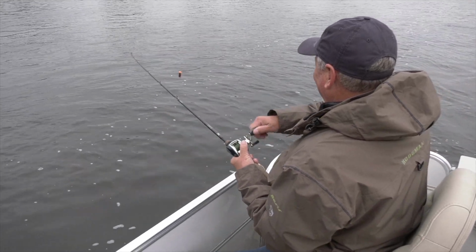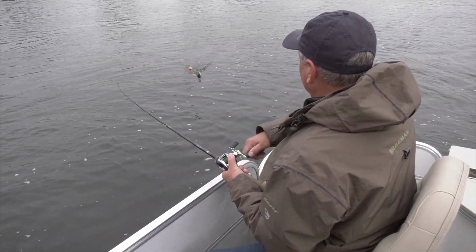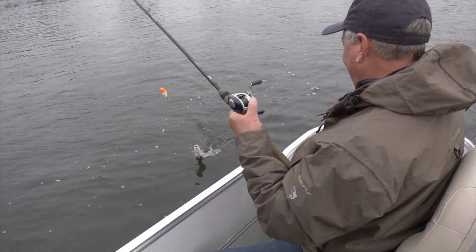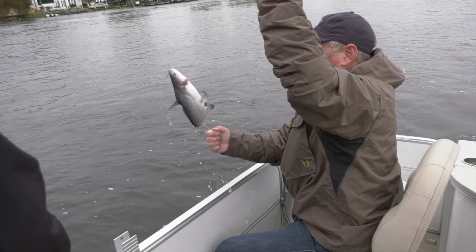Look out, I need a net. No, you don't need a net. I'm gonna need a net. I'm hoping it's a white cat. It sure is, perfect size too. That's what we're looking for.